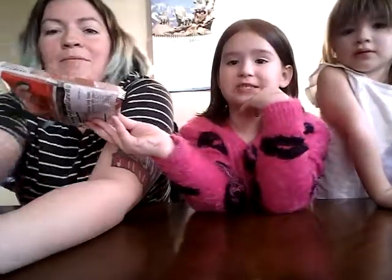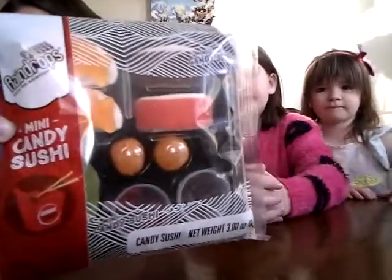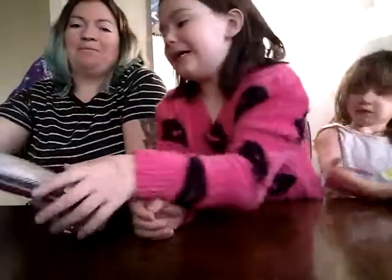Now tell them what this is. It's this mini candy sushi that we got from downtown Denver, from the mini candy sushi store. Yep. And here's the stuff on the back. I already showed them, Mom. So it's like candy nigiri, candy ikura, candy maki. I'm totally butchering these words. Candy California rolls and candy kokuchi. What is that? I can't say it.